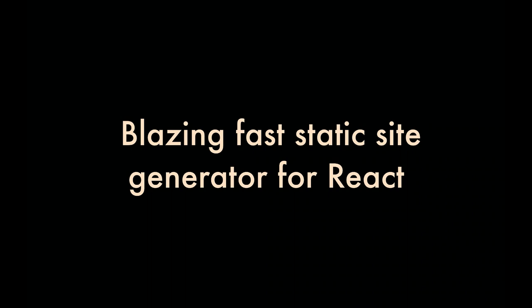So what is Gatsby? We call ourselves a blazing fast static site generator for React, or perhaps more simply, React for websites, or websites for React.